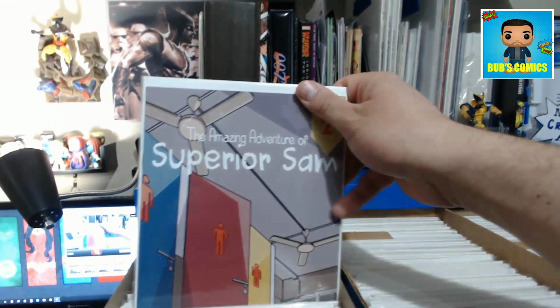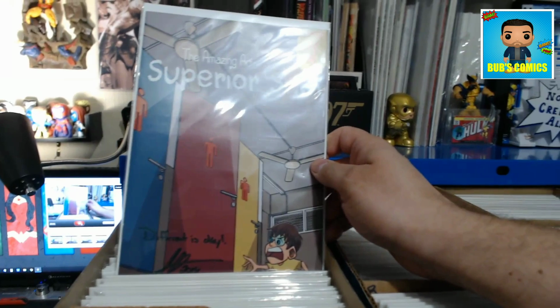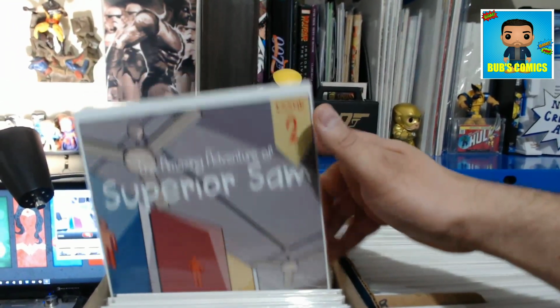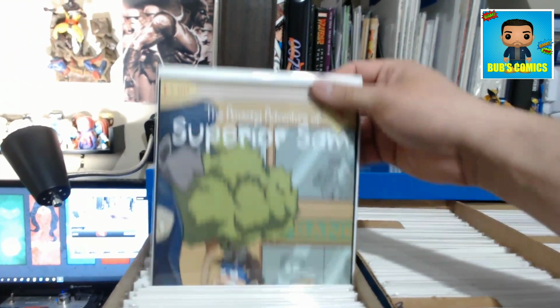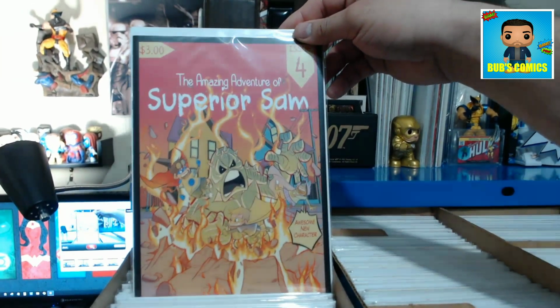So everybody sub up to One-Legged Books, Chris Barkham's books. You gotta have the whole collection so far. Issue number 2 of Amazing Adventures of Superior Sam. Issue number 3. Issue number 4. Really like that homage cover. It's a Fantastic Four one.